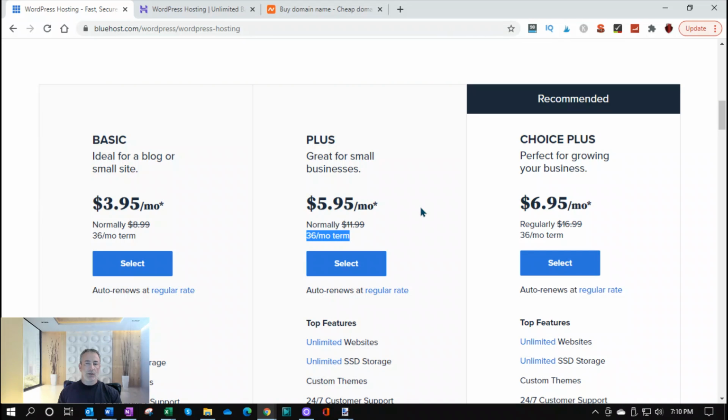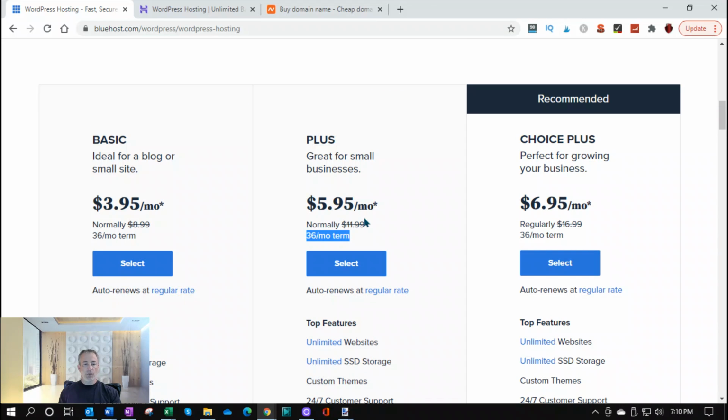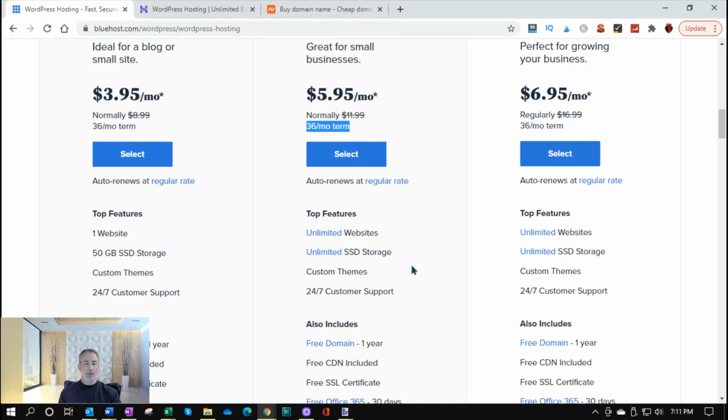That's one of the things I don't like. You can't pay monthly $5.95. You have to pay for 36 months to get the $5.95. So let's say you start a blog and then after a year you're like, I don't want to do this anymore. Now you got 2 more years of hosting you paid for, and you basically don't use it, or it's useless to you anymore. So make sure if you're going to do a 36-month term that you're going to stick with it for at least 3 years, right?